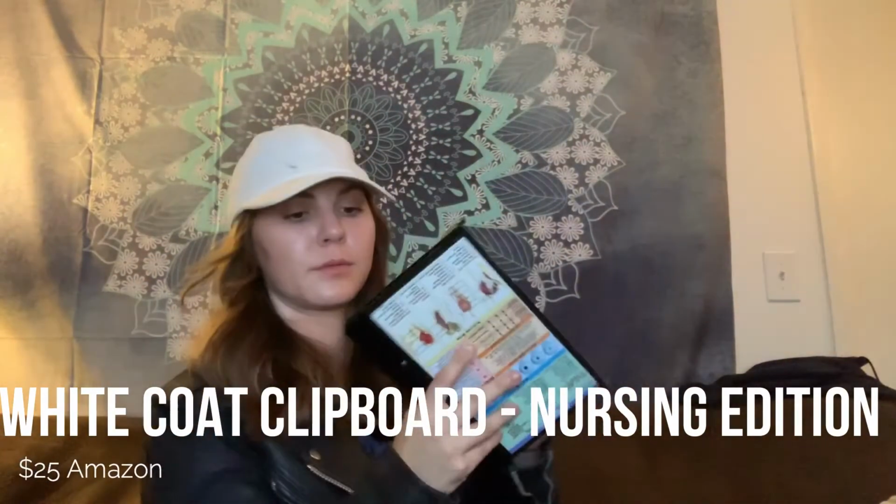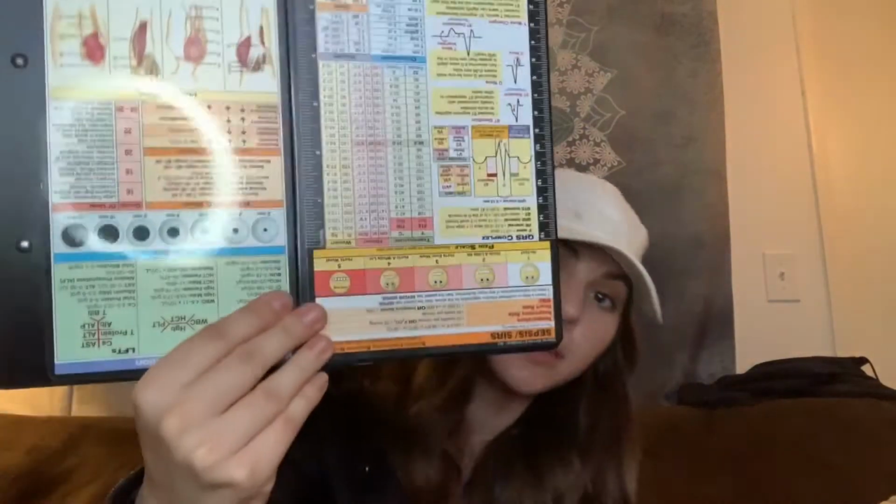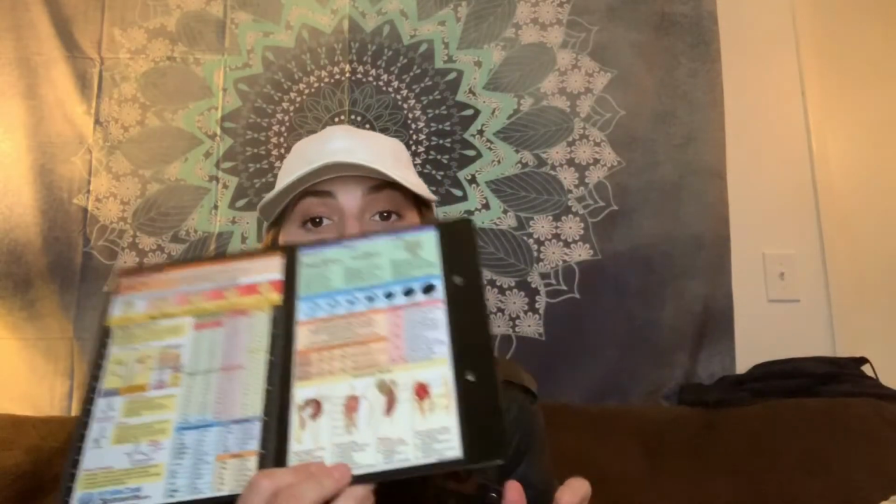This clipboard. This thing is awesome. So not only is it a clipboard, but it has a cheat sheet on the back. It has conversions, pupil sizes, and your lab values, so if you're trying to memorize your labs, it's right there for you. Different intramuscular injection sites. I just got this on Amazon, so highly recommend. I use this every single day.